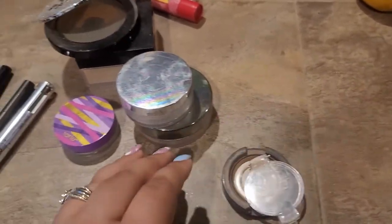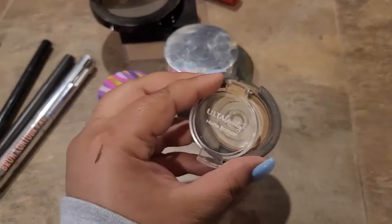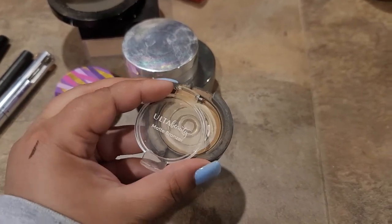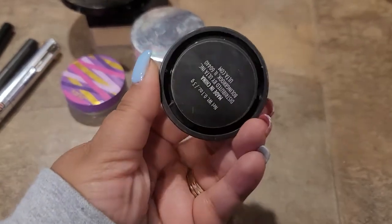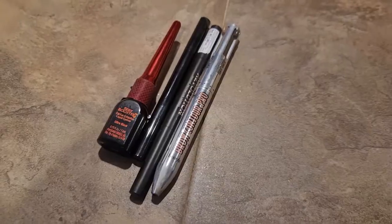And then the last thing in here, I have a bronzer. This is the Ulta Beauty bronzer. I put my head to it this year to finish it, and I did finish it. And I'm so happy to say that I finished a bronzer. I know it's a very small bronzer, but nevertheless, I finished it.